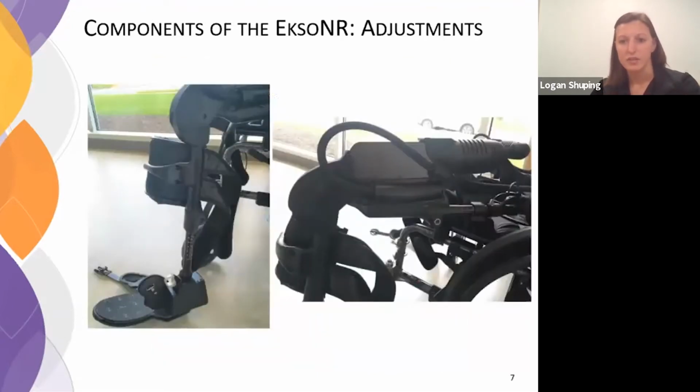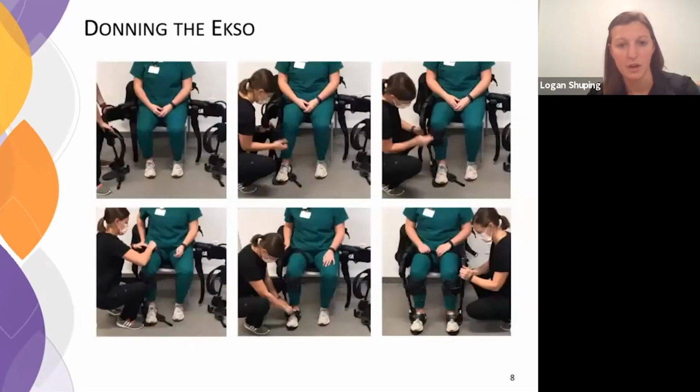The entire device is adjustable. Prior to using it, we measure the patient's hip width and leg length, and then the numbers telescope out on each side. On the left, you can see our lower leg, and on the right, the upper leg. To don the Ekso, we have someone sit in a chair. You can stand up, turn, and sit in the chair, or we can do a transfer over into it. The legs of the device move open so that they can make more room to fit the patient in.